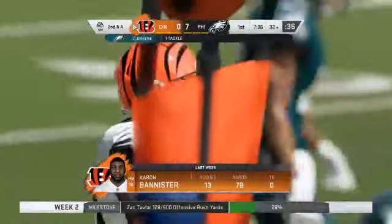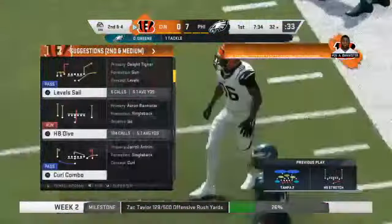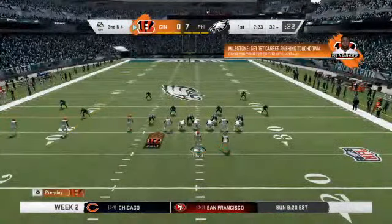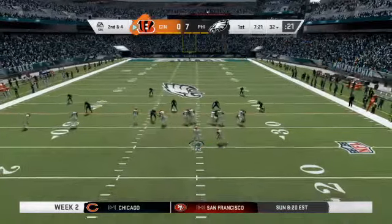The numbers for him from a week ago. 13 carries, 78 yards. And to me, the goal is the exact same thing as last week. Get him the ball early and often. I think he's got another big game in him in this one.